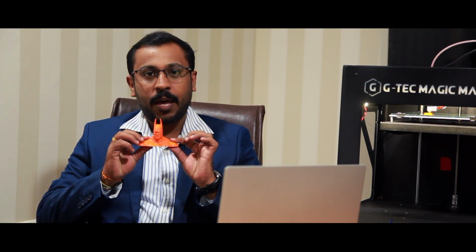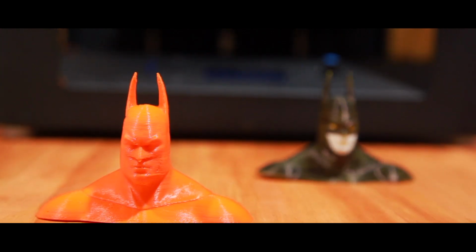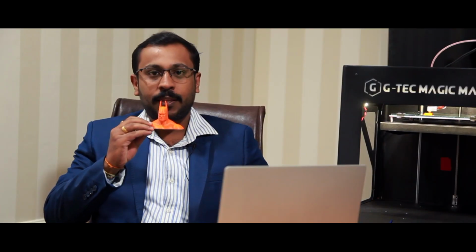So what is 3D printing? Let me break 3D and printing as two separate entities. We are very used to this kind of printing where we have two dimensions. It has a height, it has a width. So what makes this different from 3D? Very simple. A 3D printer has three dimensions. It has a height, it has a width, and it has a breadth. Length, breadth and height makes 3D printing very different.